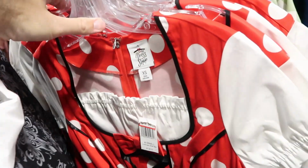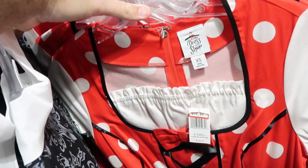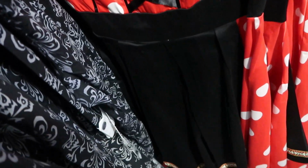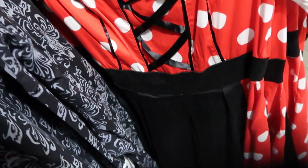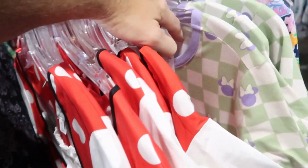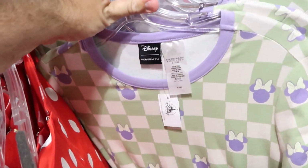And here's a very fancy dress from over at the dress shop. The attention to detail though, you have like all of the polka dots, this really fancy design on the front side. These are $50 from $128, and they are getting more merchandise from over at Disney Springs.